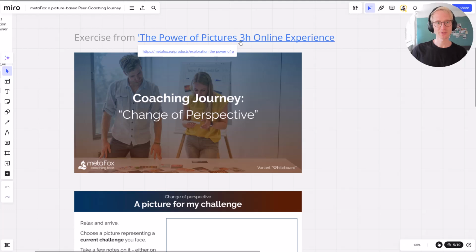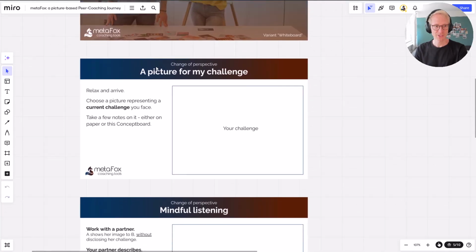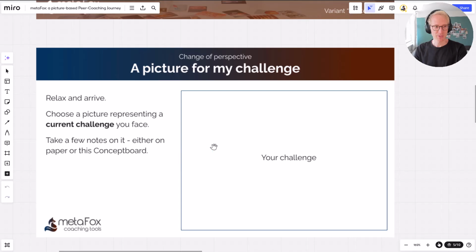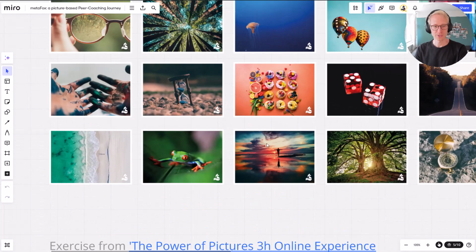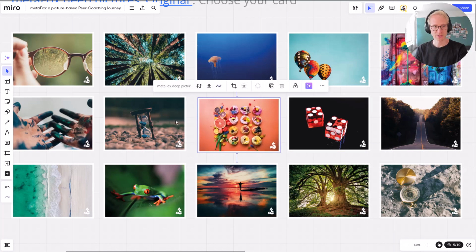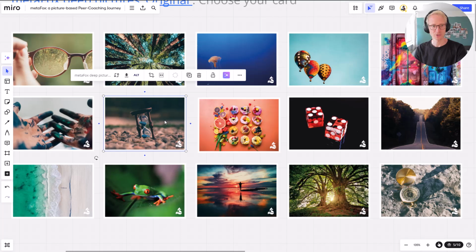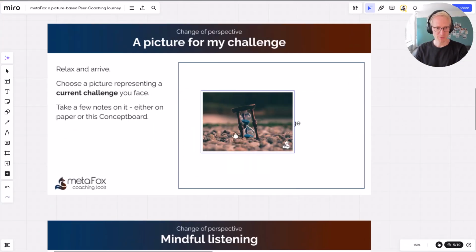We took it from our 3-hour online experience that you can also find on metaFox.eu/experiences. And what we are doing in this peer coaching exercise is we ask people to relax and arrive. First of all, go over the cards and then pick one that represents a personal challenge that they're currently having. So we would guide them here, and here people can then basically pick a card, move it around, or also use Control C and then Control V to copy paste it down here.